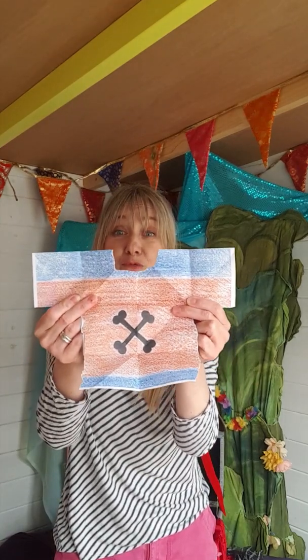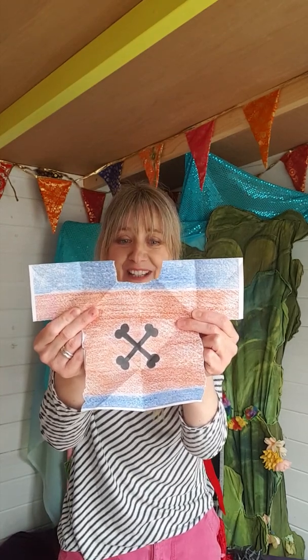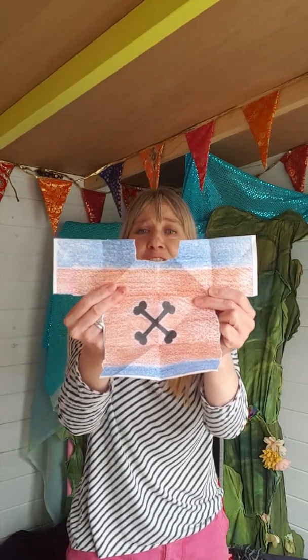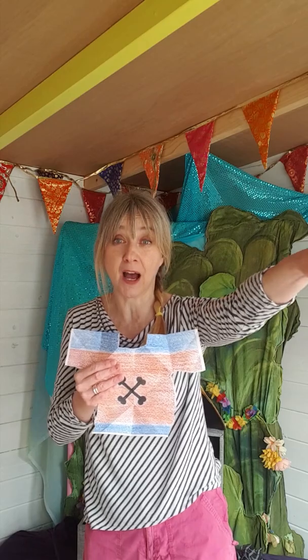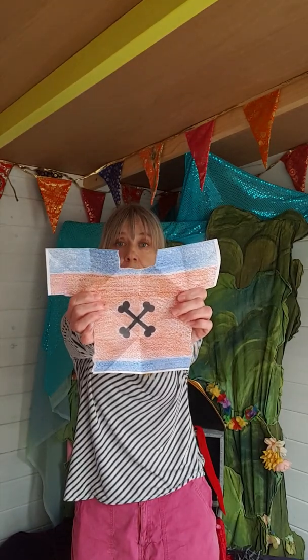It's exactly what he needed to be one of Pirate Redbeard's crew. Jim can't believe his luck. "Yo-ho-ho," he says, "a pirate's life for me." The t-shirt is perfect. And you know what? As luck would have it, Captain Redbeard happened to be sailing by on his ship just as Jim picked up the t-shirt and held it out like this.